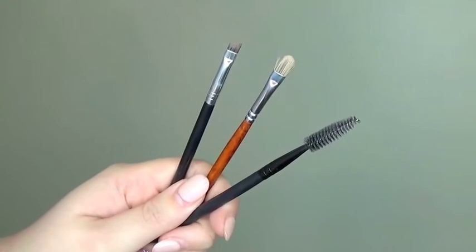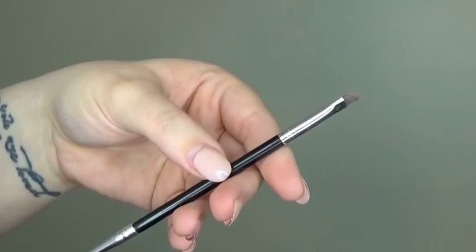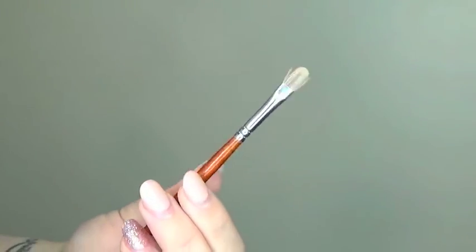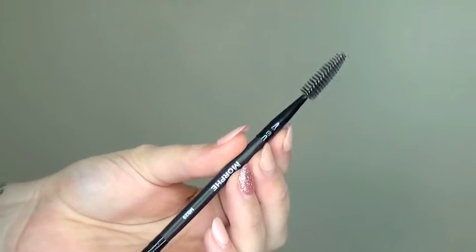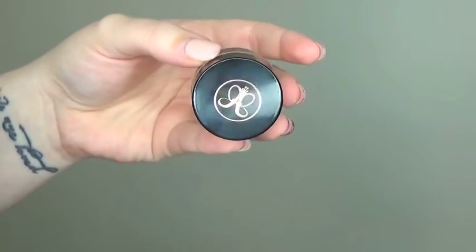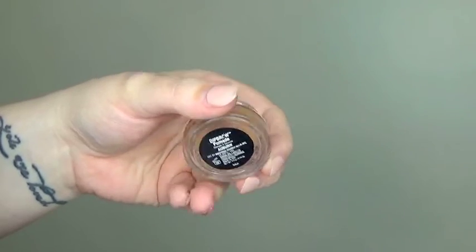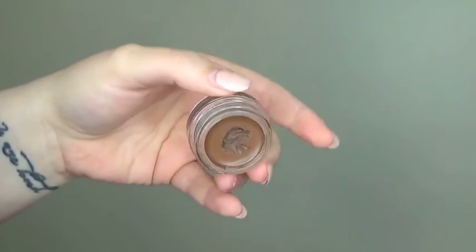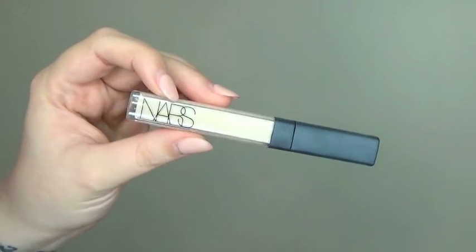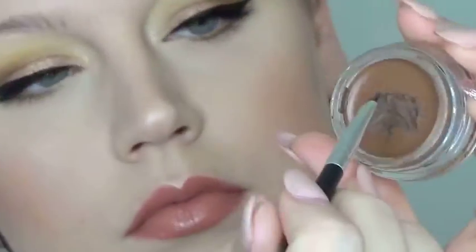So let's jump right in. To get this look, you are going to need 3 different makeup brushes: a thin, short-haired angled brush, a flat, small concealer brush, and the last brush you need is a spoolie. You'll also need a brow pomade. This one is by Anastasia Beverly Hills in the shade Auburn. To clean up any messy edges, you're also going to need a concealer. I use the same one I used to conceal my under eyes, and I forgot to film it, but you also need a brow gel.